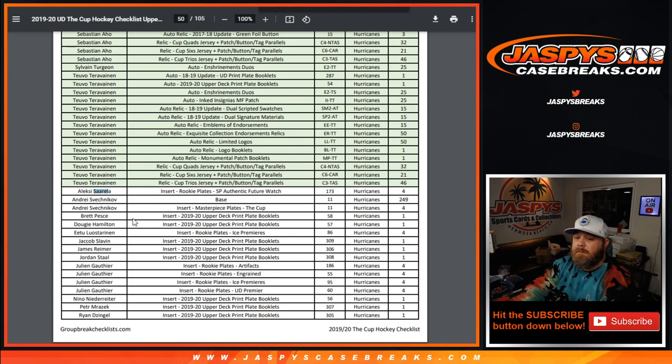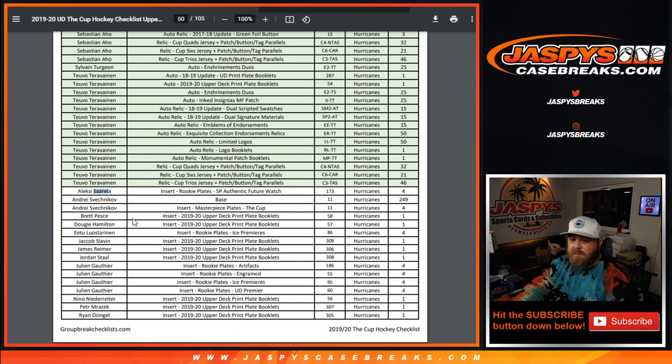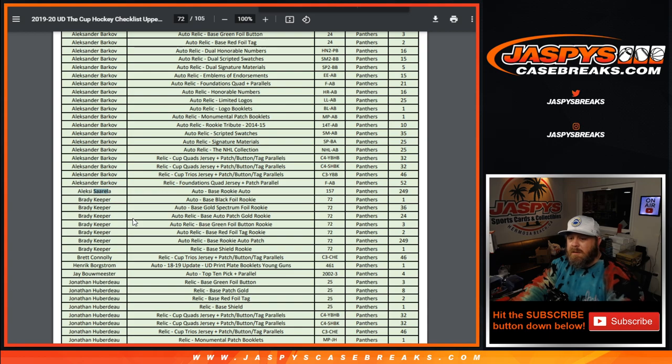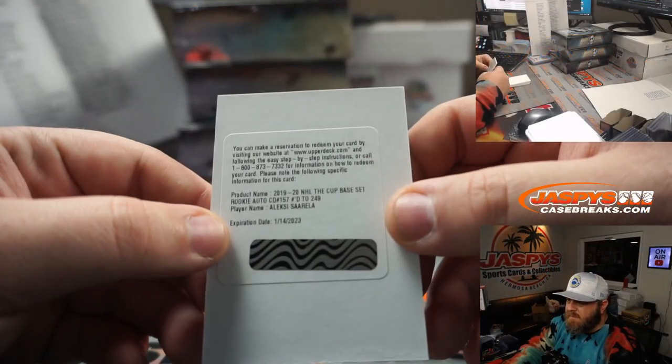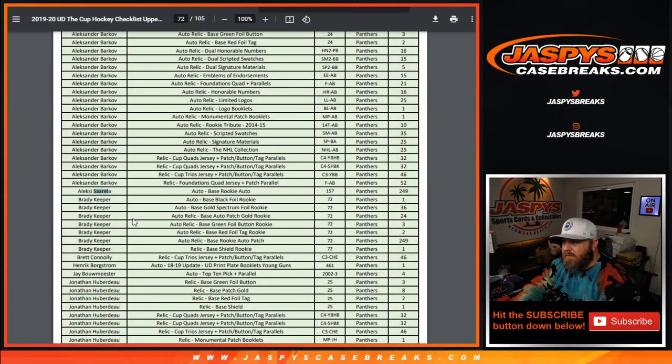Alexi Sarella. Right? Is he on there at all for other teams? Oh, he is. Okay. So, why is he in there under this? But, okay. So, card number 157, which is what this card is actually Panthers. I don't know why they have him under Hurricanes as well. But, you can see card 157, which is right there. You can see on the screen, card 157. So that is for the Florida Panthers and Brandon Johns.